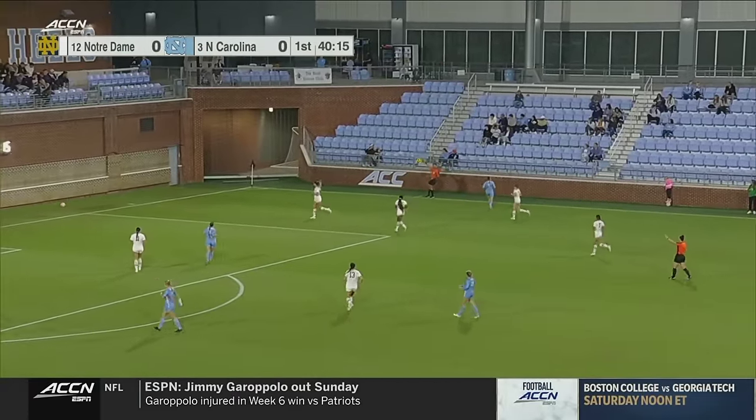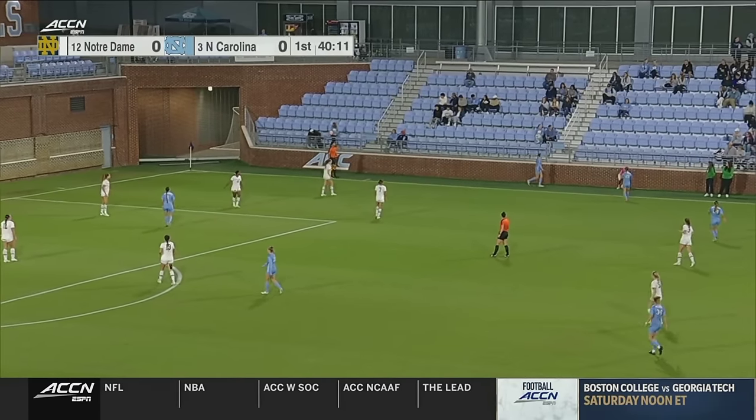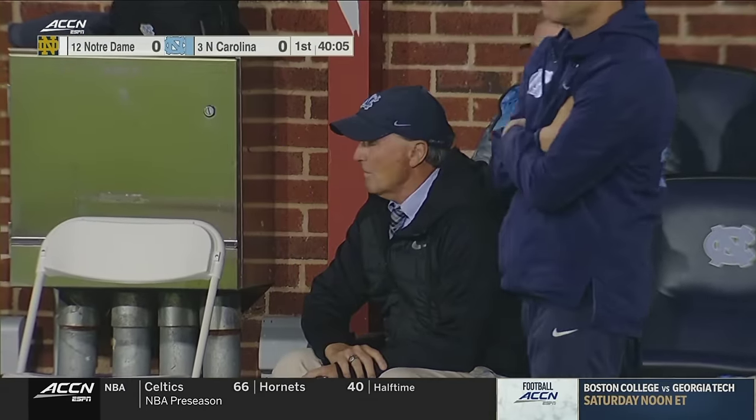Emily Moxley officially starting in that right back spot, but you know she is an attacking player who will look to get into that attacking third whenever possible. Excellent service, as Anson Dorrance well knows, his 45th season in charge here in North Carolina.